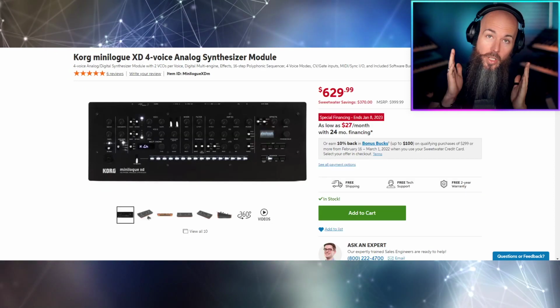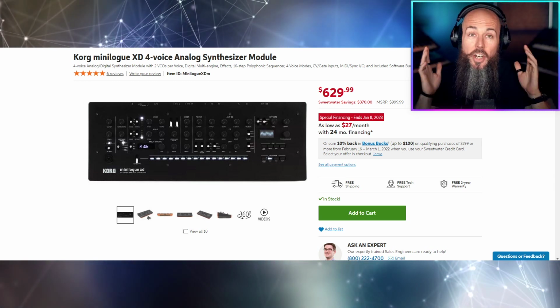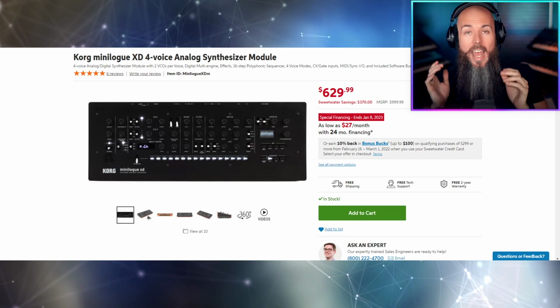If you want an analog poly synth, I think this is still the best value on the market, and no one has dethroned Korg yet at this price point.